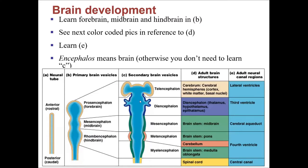Next one, the diencephalon. I repeat, it's a part located between the brain stem and the cerebrum. And the brain stem, if you remember, has three parts: the medulla oblongata, pons, and midbrain. Here is the brain stem: midbrain, pons, and medulla oblongata. In the posterior part is located the cerebellum.